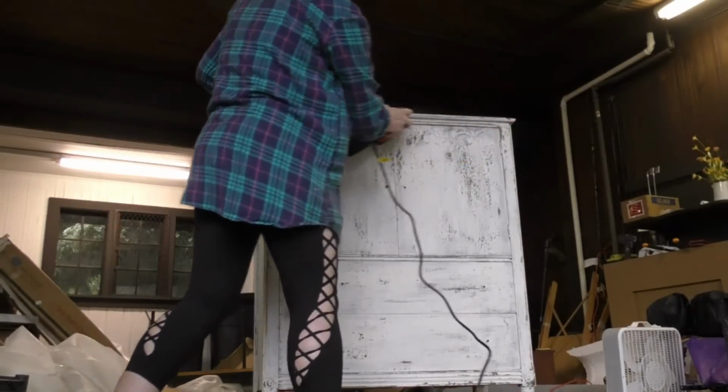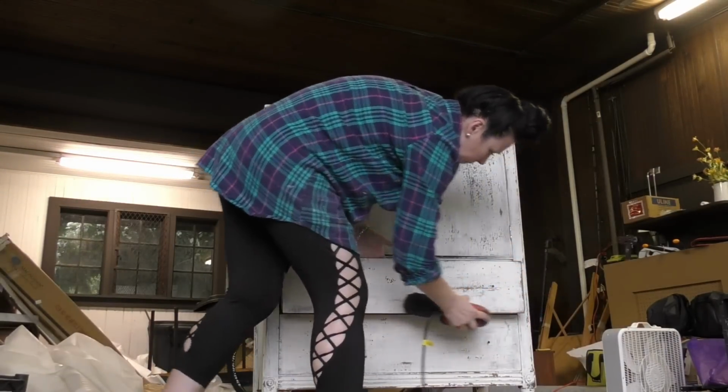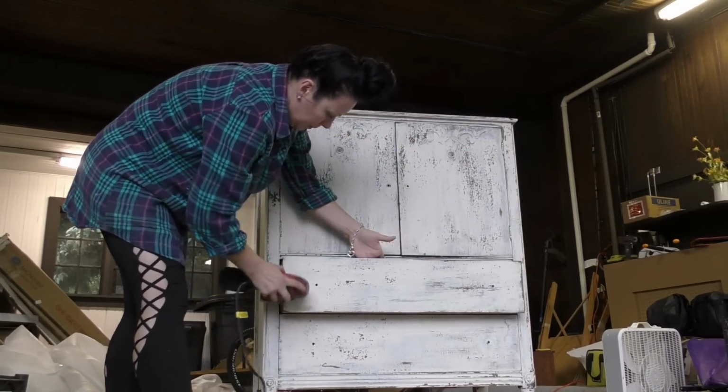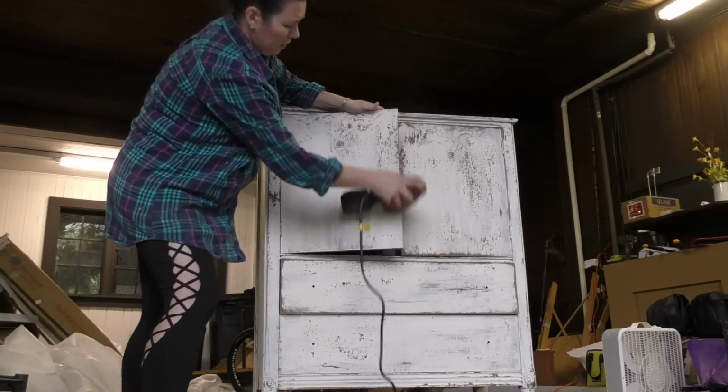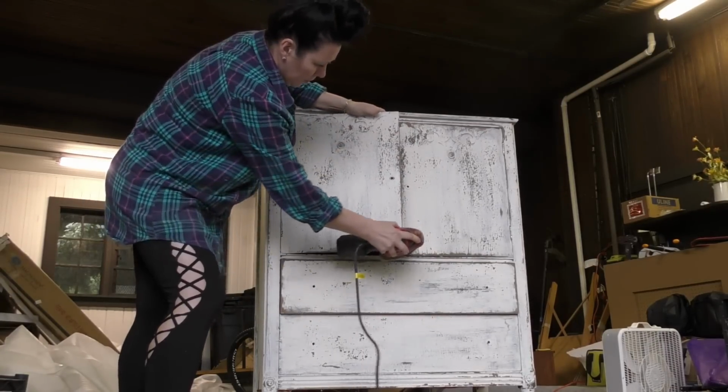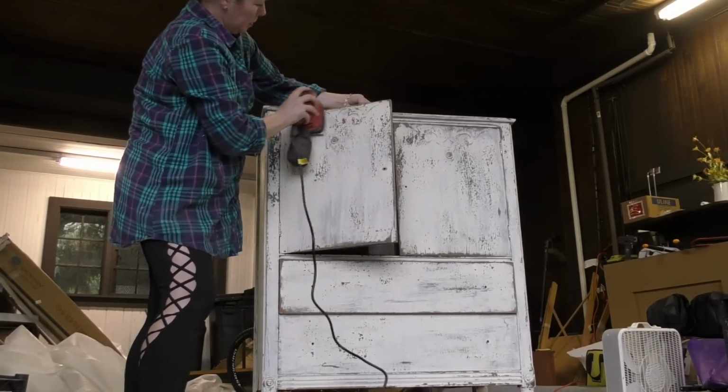I'm gonna plug in my sander, and actually at this point I've hand sanded. Now I'm gonna go ahead because I really want to distress this piece some more along the edges. So can you see the hardware is back on? Looks nice.